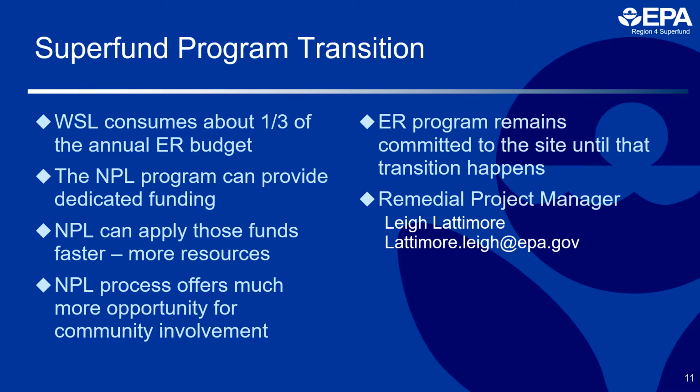The ER program is the only way those sites will be resolved, and so we need to be able to apply funds as they're needed. Locking up 1/3 of our annual budget at Westside lead restricts our ability to respond. And as an ER program, we lack the luxury of being able to plan what comes our way. We have to be able to respond to whatever happens.